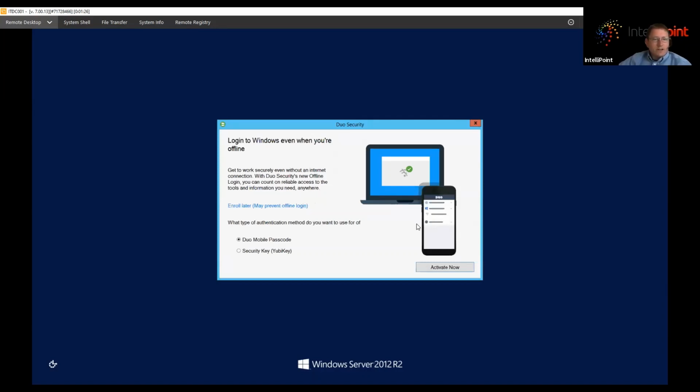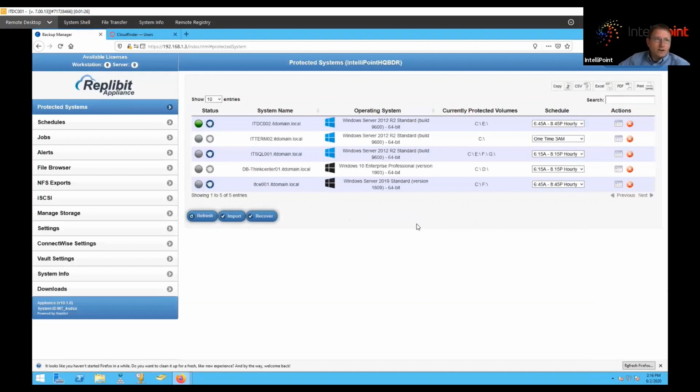As you'll see, I'm already logged in to our BDR. This is the IntelliPoint one. So you can see that we have a good mix, and I'll just go through it real quick. DB, that's Dennis's desktop here in the office. You can see that we are backing his desktop up as well as some other servers in our environment. So we have multiple BDRs and multiple vaults as well.